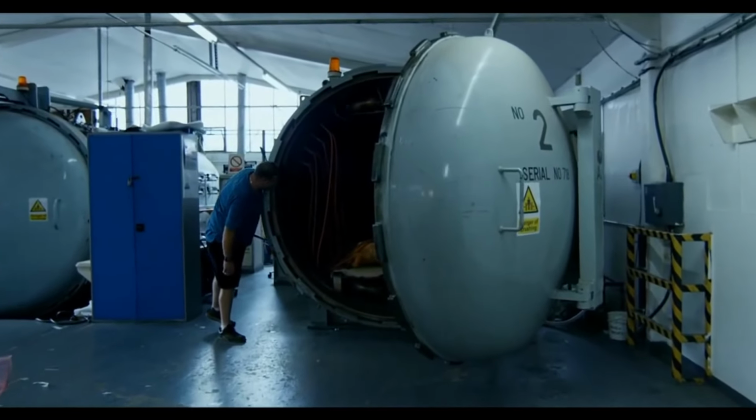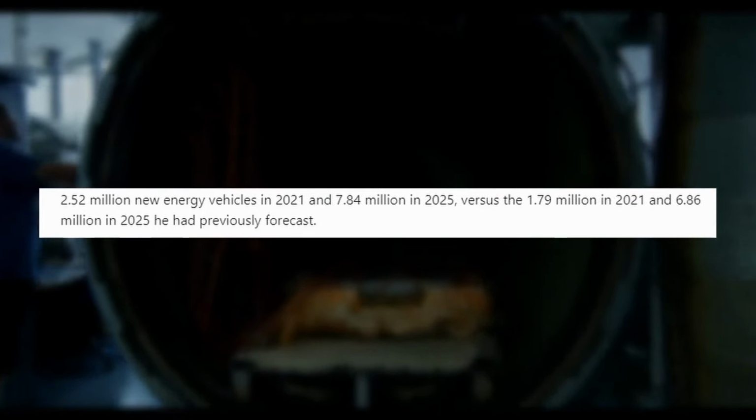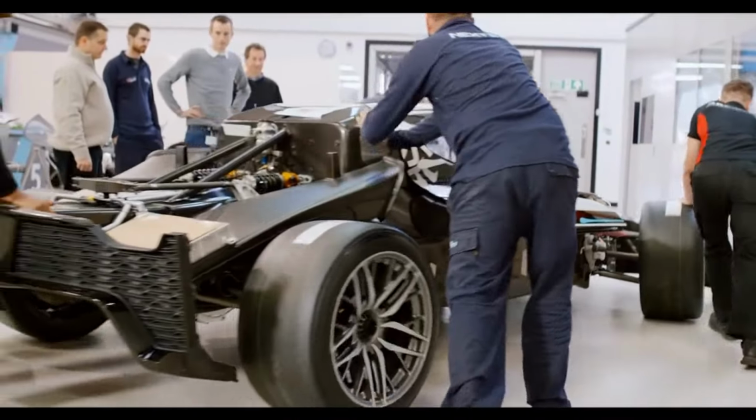Now this is actually a big increase when we look at his previous expectations, which were 1.79 million in 2021 and 6.8 million in 2025. So he increased both forecasts by almost a million, which is very bullish. Even though he didn't increase his price target so drastically, he definitely has a very bullish outlook on NIO and on the whole sale of new energy vehicles in China.